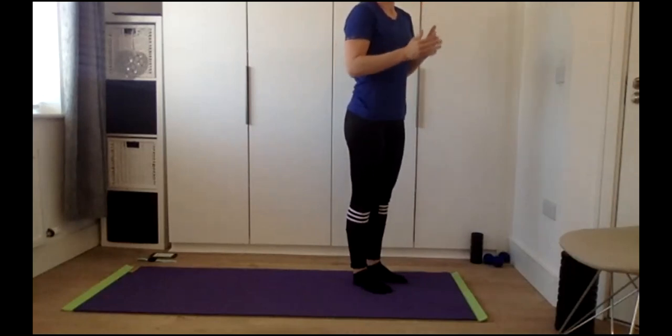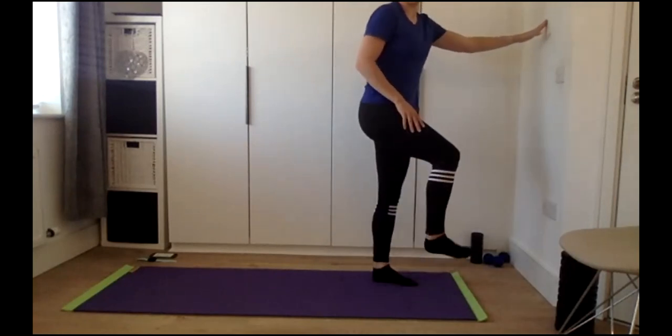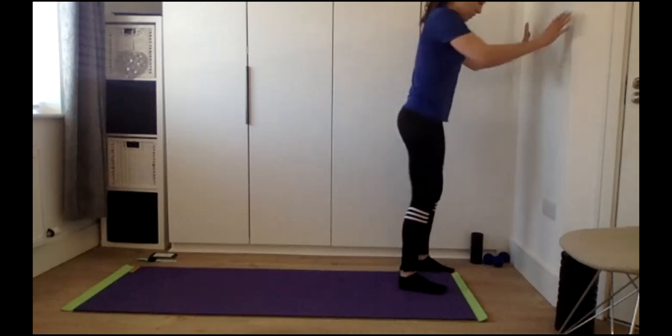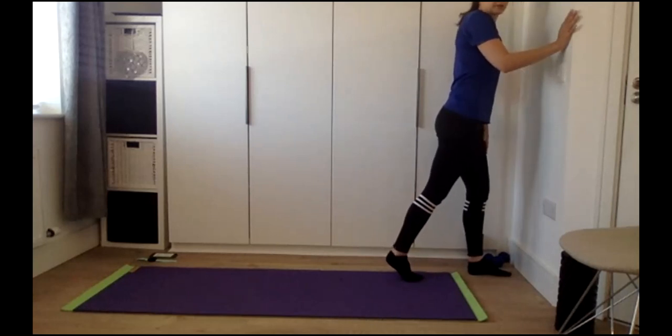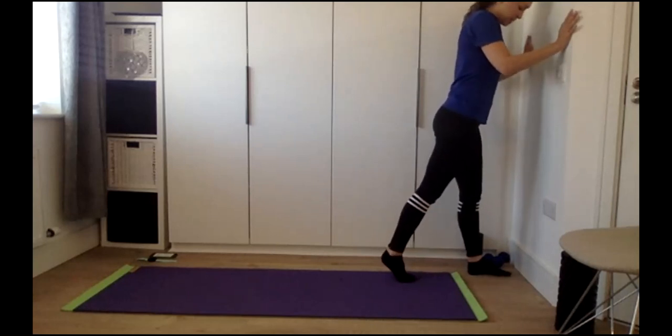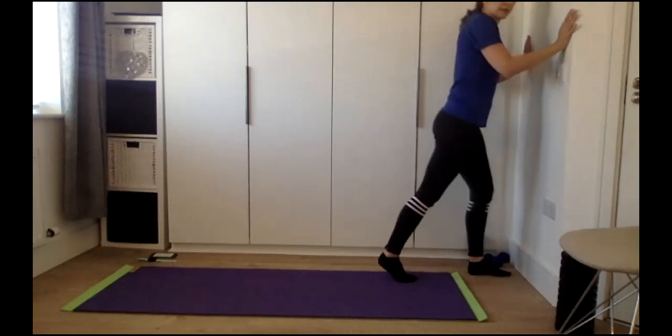What we want to do then is actually mobilize through that ankle. So it's this movement that is important for running. So that ankle dorsiflexion, pulling up the foot, ankle, and toes. So what we're going to do is actually have the front foot now be the one that's doing the work. We're going to keep the heel of the front foot on the ground, bringing that knee in to touch the wall, and then come back up.